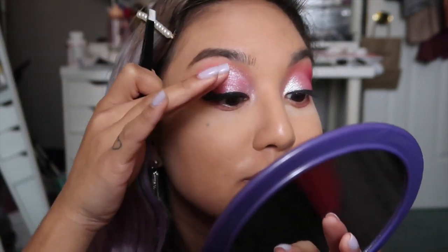Okay, so that is one pair. Look at the difference between my eyes. Here I look like an anime character, and here I just look like a regular person.